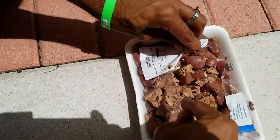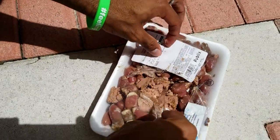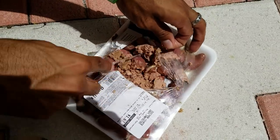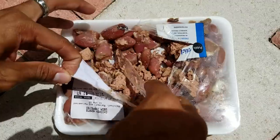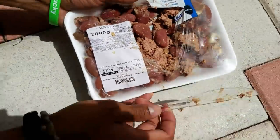What I'm really trying to do is get this in there as much as I can without really breaking it up, and get it to touch all my chicken hearts, right? Oh man, it's on my fingers. Everyone's going to smell that from a mile away. Here come the flies already, guys.